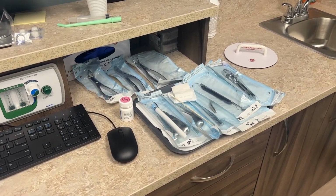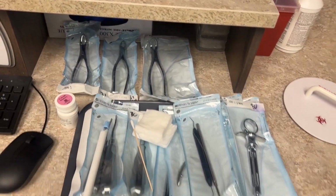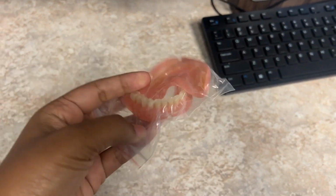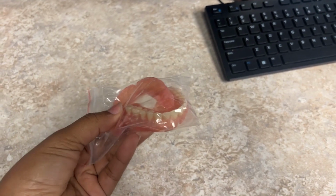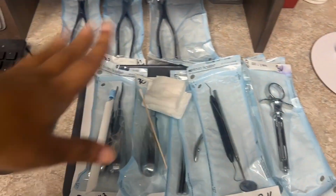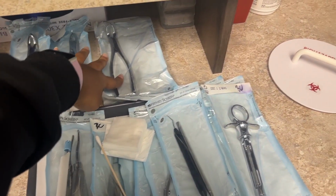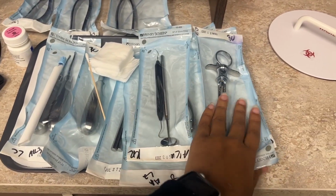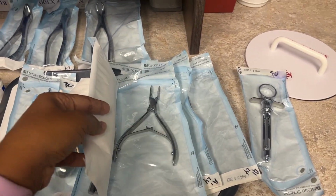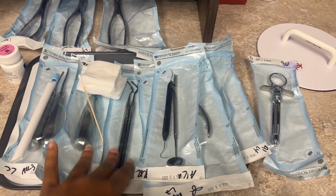Okay, so I set up last night for this extraction, but just in case y'all were curious as to what we use, we're going to be doing a full mouth extraction today, and she's going to be getting immediate dentures. These are her temporary dentures until she heals, and then she'll come back and get her permanent ones. Everything I got out was just the forceps: the 150 and the 151 for top and bottom, and the cow horn, and then everything in the syringe, the exam pack, plunger, cheek retractor, just little stuff.